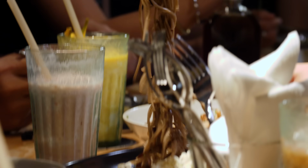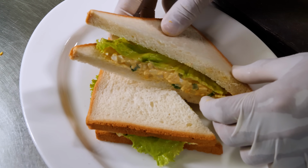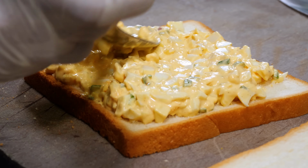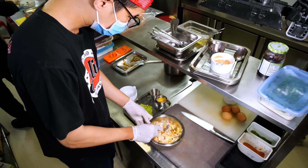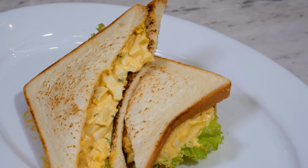We focus on modern cuisine. It's Asian, it's Western, it's everything. Whatever inspired, I make it. He's gonna take on the classic egg salad sandwich. This sandwich is most commonly found between two pieces of white bread, loaded with egg salad, a mixture of diced hard-boiled eggs, mayo, and mustard. One of these would usually cost a couple of bucks, but today, Son is gonna make one that's worth around $100. He must really know his egg salad.